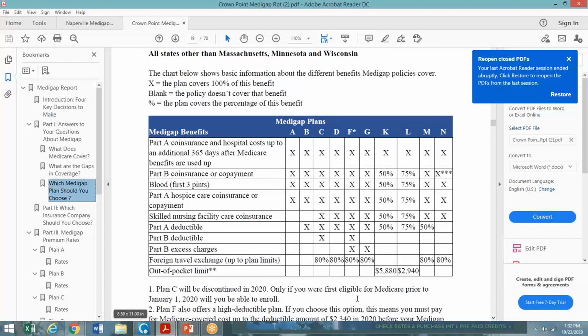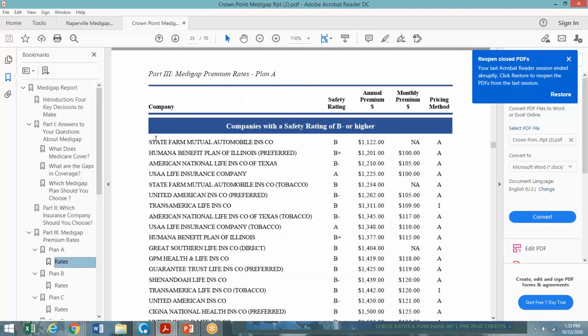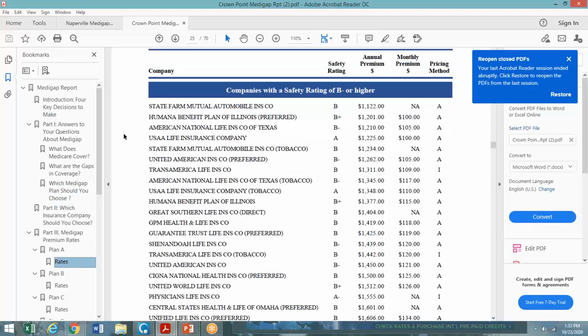So here's that chart again showing the benefits. Again, A being the least inclusive for anybody signing up now. G would be the plan that you would go for, the most inclusive. And then let's take a look at rates. So I mentioned earlier that these rates are, once we get into each plan, so we're in Plan A and these are the rates for Plan A.